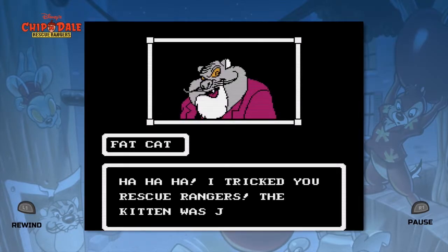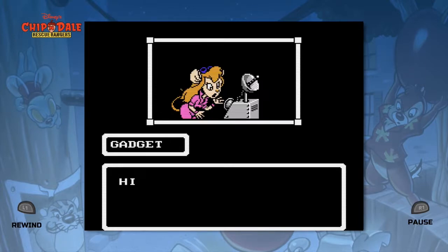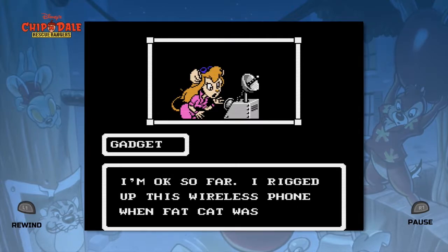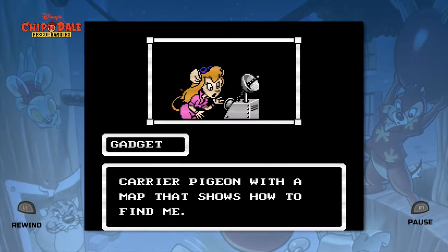It's then revealed that the crime was just a setup in order to capture Gadget and throw the other Rescue Rangers off guard. Luckily, Gadget is able to contact the team by building a wireless phone and sending a map to them via carrier pigeon, giving the team the chance they need to rescue her.